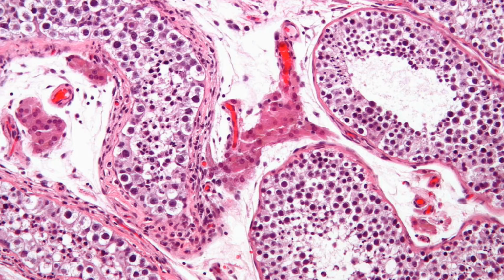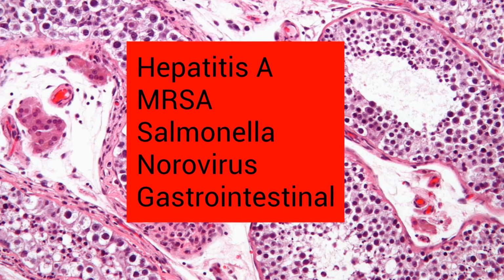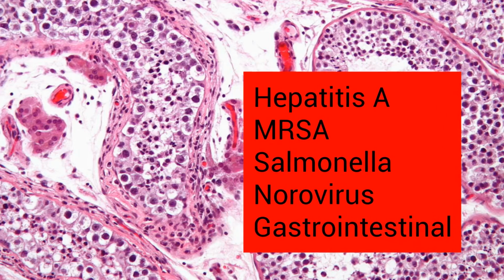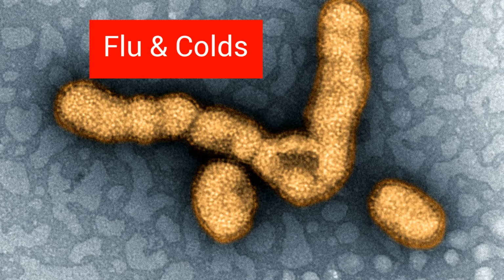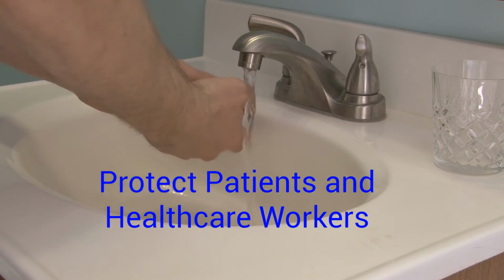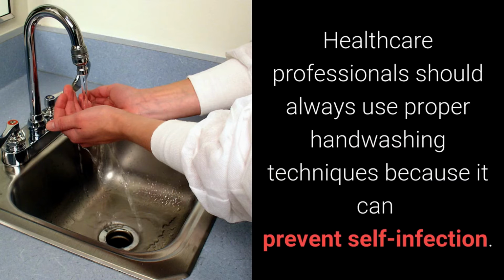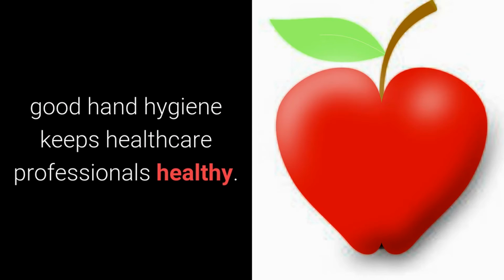Some diseases that are easily spread include hepatitis A, MRSA, which is methicillin-resistant Staphylococcus aureus, salmonella, noroviruses, gastrointestinal illness, warts, influenza, and colds. Proper hand washing protects both the patients and the healthcare workers. Healthcare professionals should always use proper hand washing techniques because it can prevent self-infection. Besides preventing the spread of infection and disease among patients, good hand hygiene keeps healthcare professionals healthy.